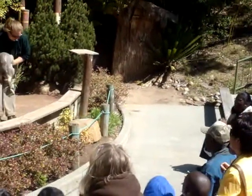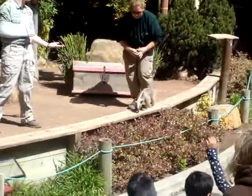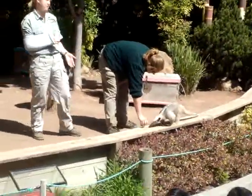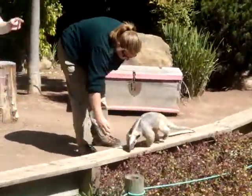Does he eat teddy bears? No. He might play with them, actually. These guys can be really funny when they're playful. So if we give him a toy, he might play with it.